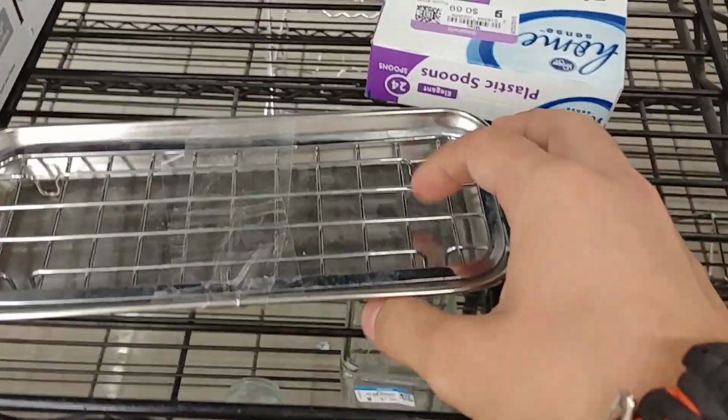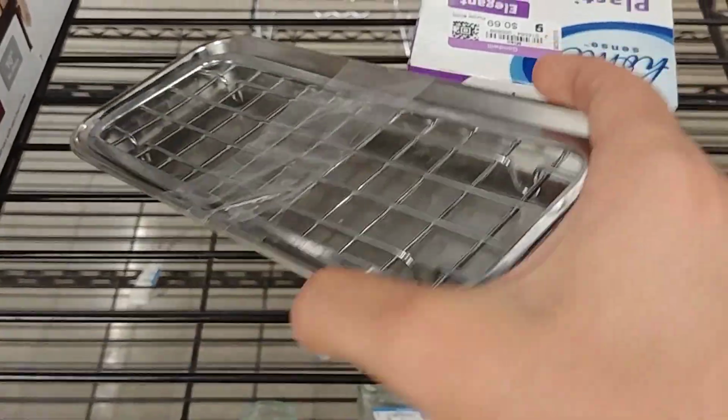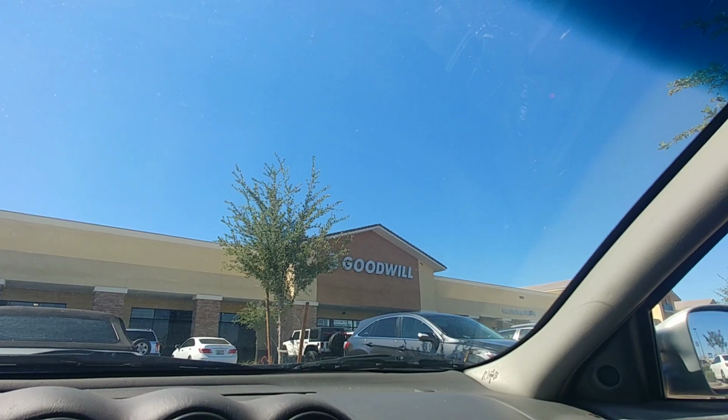Be used for cooking outdoors. Just get some coals underneath there and it'll be good. Alright, I think this one is a little bit of a miss because I didn't really find much of anything in there. There's a lot of stuff that could be used as survival related stuff, but it was stuff that I didn't really need or want.